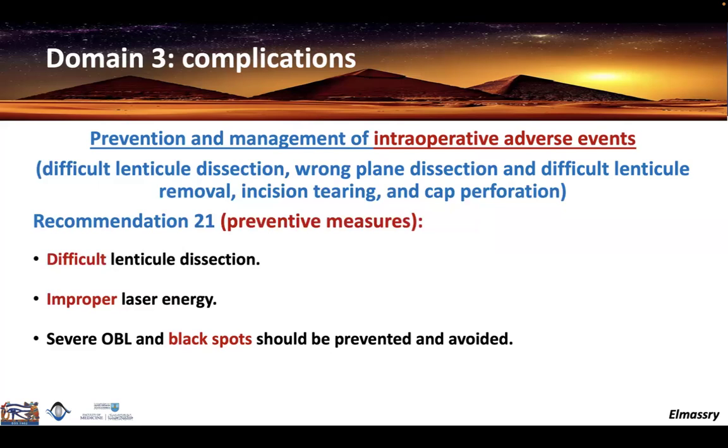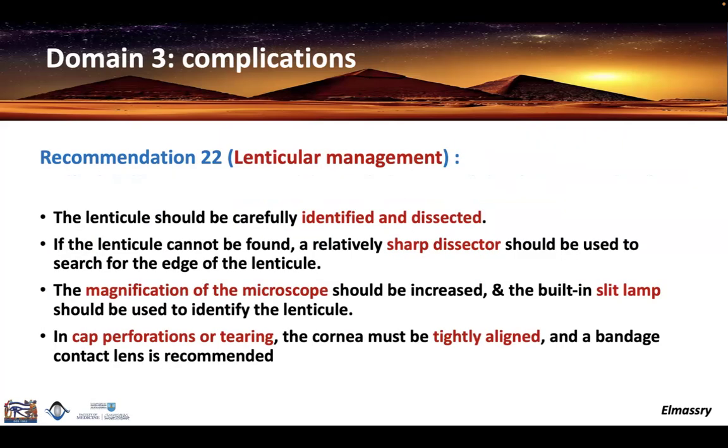The complications. Intraoperative adverse complications should be avoided, and the main preventive measures are to prevent difficult lenticular dissection and improper laser surgery, and the severe OBLs and black spots should be prevented and avoided. Lenticular management: the lenticule should be carefully identified and dissected. If the lenticule is adherent to the back of the cornea, magnify the microscope and use a sharp inverted dissector to separate the lenticule from the back of the cornea. And don't forget the slit lamp in the microscope, which helps in visualization of the cap and the lenticule.